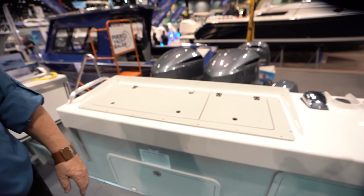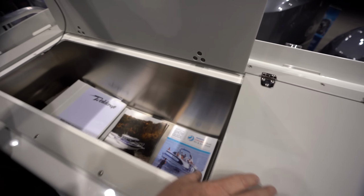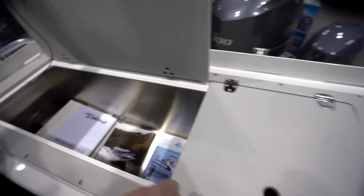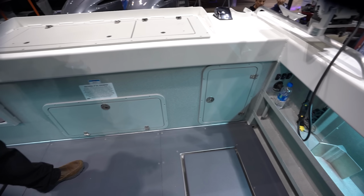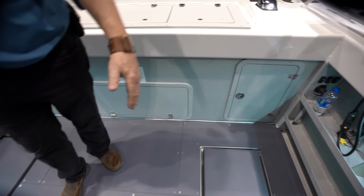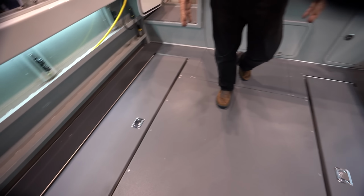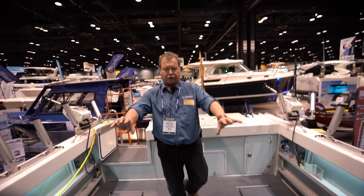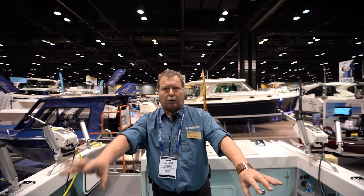So what do we have? Is this a live well here? Right now it's just set up as a box. It can be plumbed as a live well. It's all a matter of what the individual consumer wants. Each of the boxes on the side are fish lockers. There's a macerator pump on each one of them. The fuel tank is 215 gallons right here in the center underneath the floor, and then there's a 21-gallon freshwater tank and a 21-gallon blackwater tank supporting the head as well.